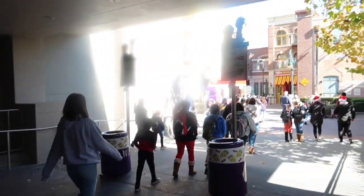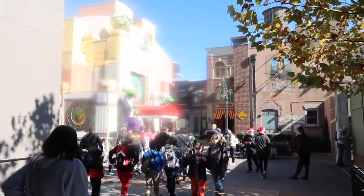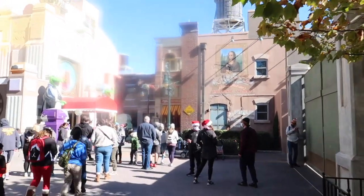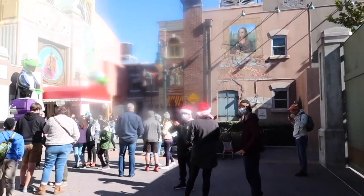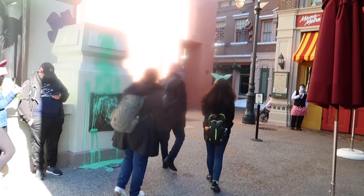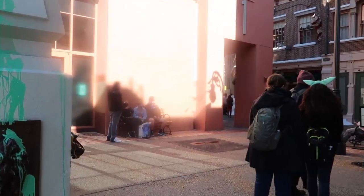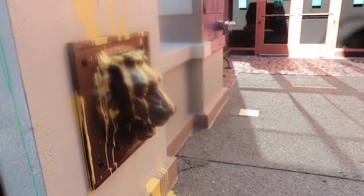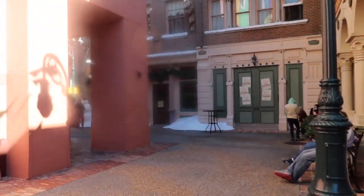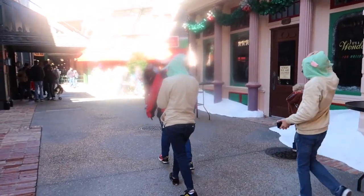So we've come out of the Muppets show, and it's 10 minutes before my lunch reservation. And as we exit, we are right here at Mama Melrose's Ristorante, just in time to check in. So that worked out perfectly. I love that it looks like you've spilled paint everywhere here. It's a big mess. But I love that because we're supposed to be in New York rather than California where we were in the other spot. Notice they've put snow on the ground. But I do like the snowman.